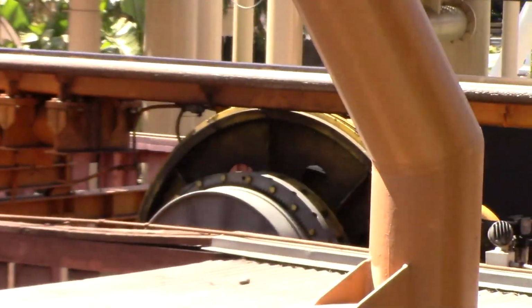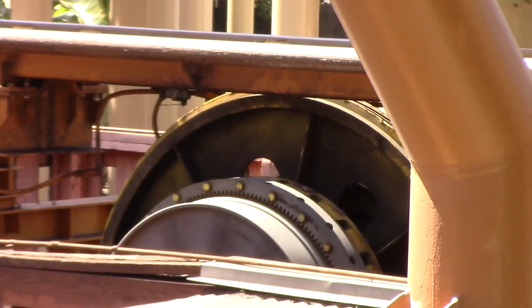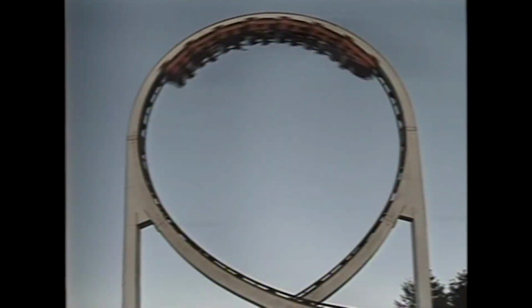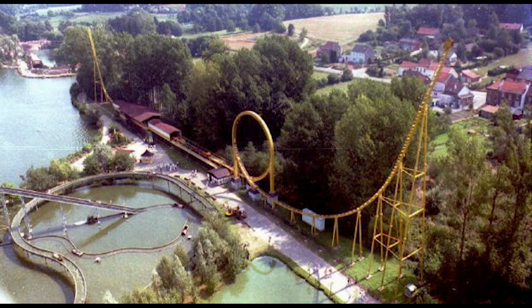After this design change, the company found more success installing three in Japan between 1979 and 1980, but sadly, the final two installations of the initial shuttle loop model would occur in 1980 at Kennywood as Laser Loop, and in 1982 at Walibi, Belgium as Sirocco.